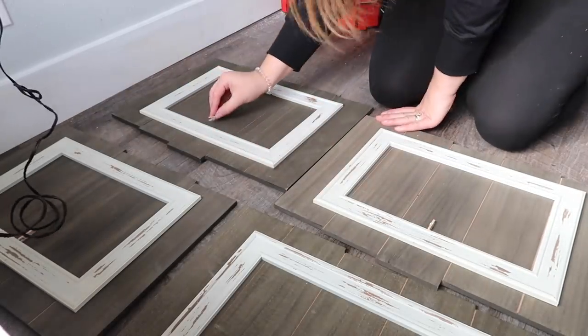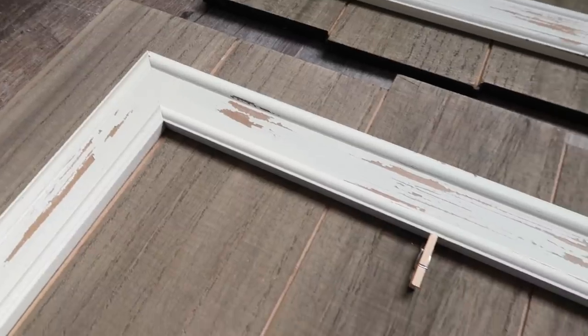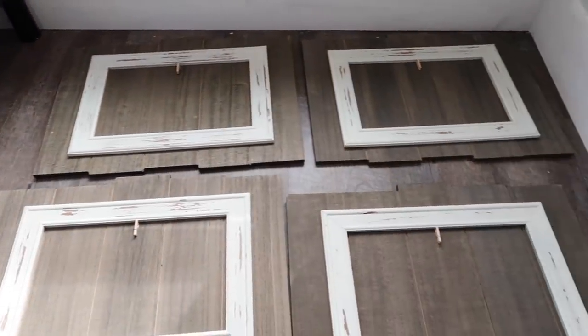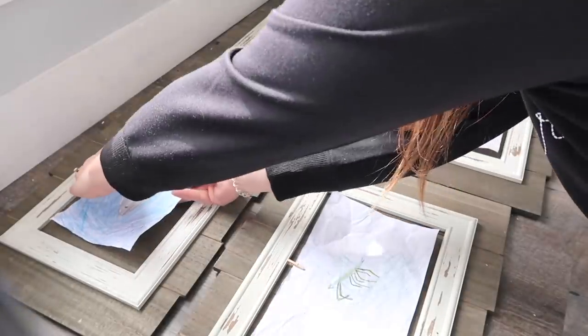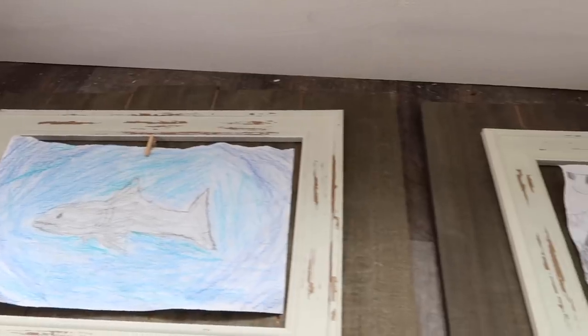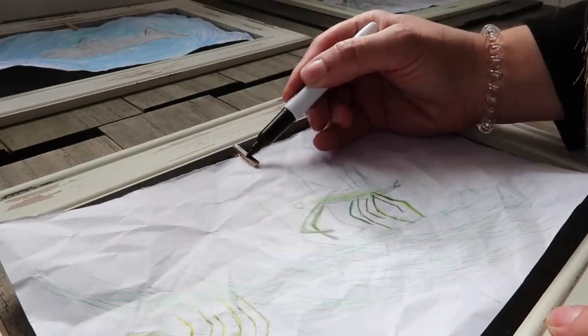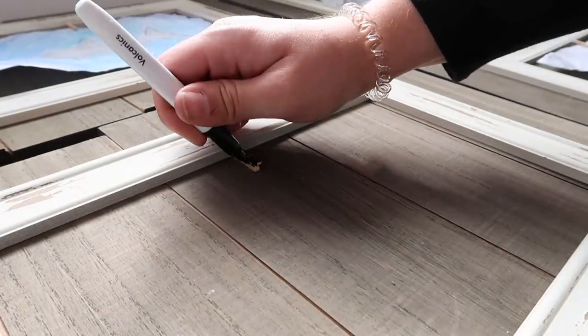So for the DIY, all I am using here are just some wooden frames that I had found at Hobby Lobby. You can really use any frame that you want for this. And then all I'm going to do is hot glue some mini clothespins to the top middle of the wooden frame. And then that way you can add in your kids' artwork. You can print things off that they love. You can really make this as customized as you want. And I also love that this is something that really costs you nothing to keep up and change out as their tastes and interests change over time.